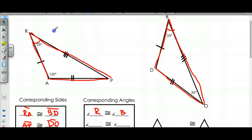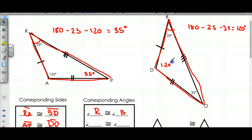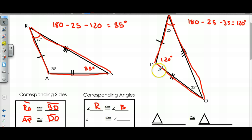To find the third angle, if you remember, it's just 180 minus 25 minus 120. And if I do that, I would get 35 degrees. All right, that goes in over here. And let's try this guy. If I do 180, let's find the missing angle, minus 25 minus 35, I get 120 degrees. And look at that. They are all the same. So now I can prove that all three angles are the same.